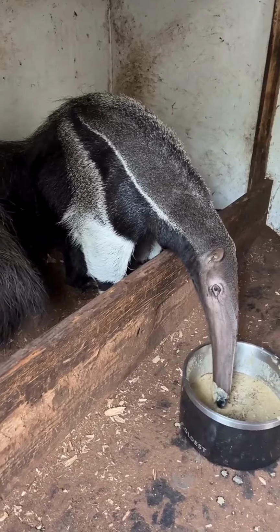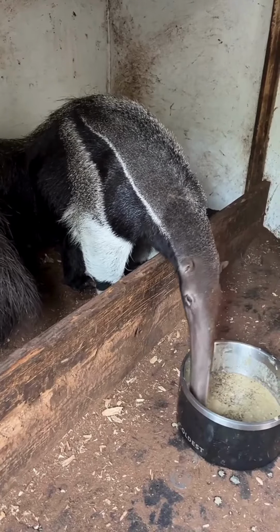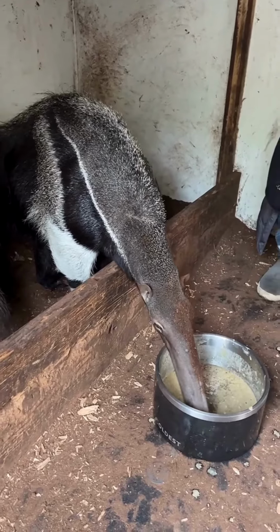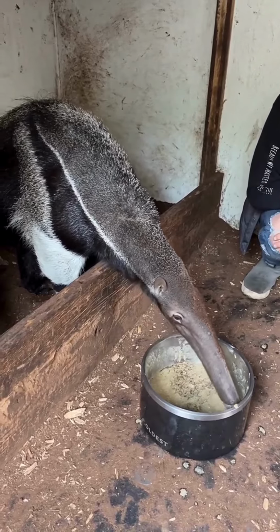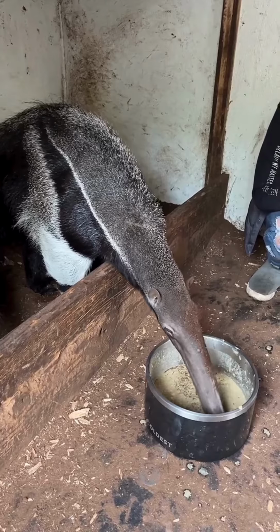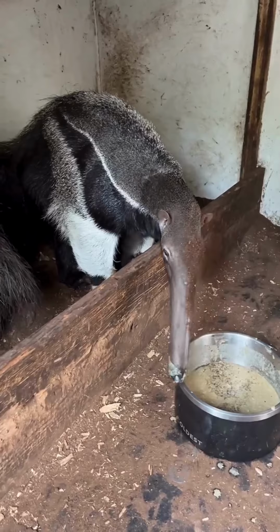How long do they live? Oh man, so in captivity, there's not very many of these. There's about 100 of them in the United States. From my research, I've read that they can live about 25 to 30 years in captivity. In the wild, it's obviously not that long. They only have about one baby, and that's not enough to overpopulate the giant anteaters. So they're not endangered yet.